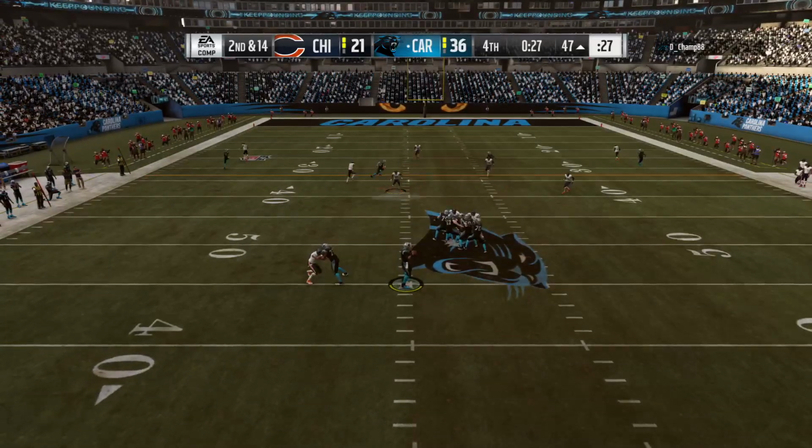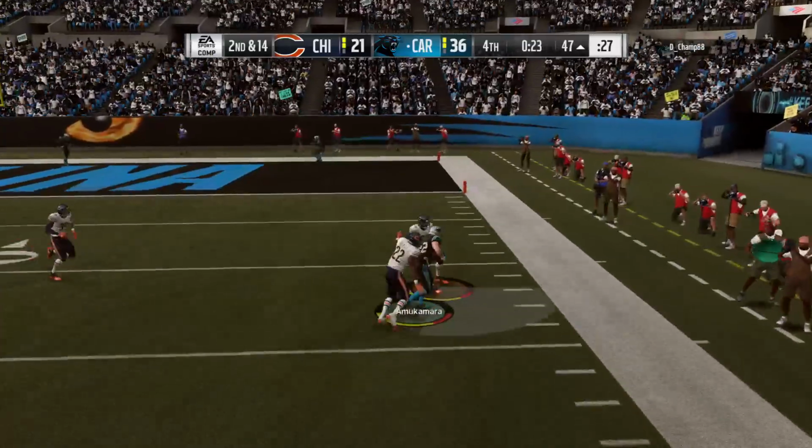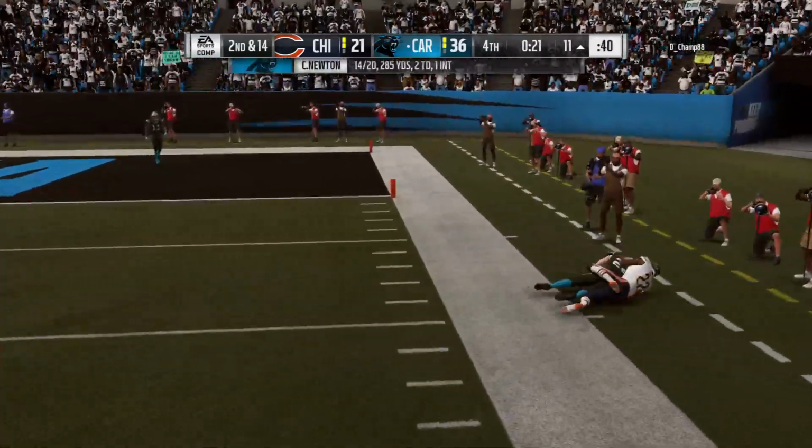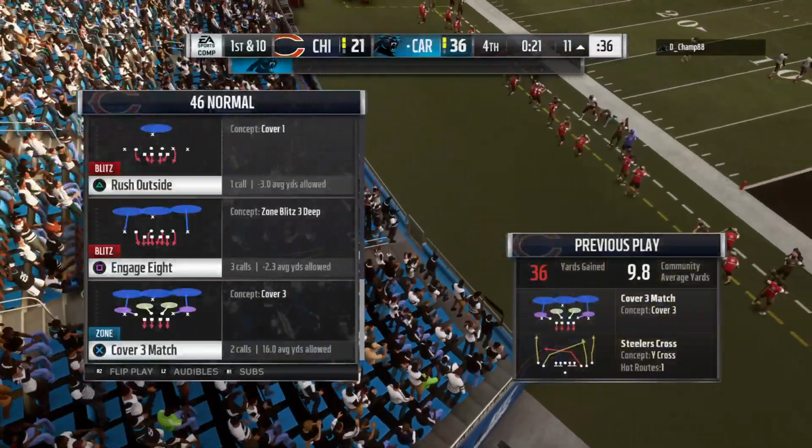A shotgun snap for Newton. He sets to fire deep. He's got it at the 15. A big pickup there, and without question, that should be more than enough to wrap this one up.